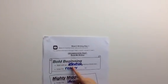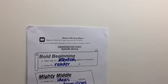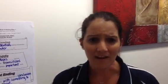Remember this, start with an attention-grabbing introduction. Draw the reader in. When a piece of writing begins with, "I'm going to tell you about," the readers want to hit the snooze button. But when it begins with, "Bang! I woke up and wondered what on earth was going on," readers pay attention.